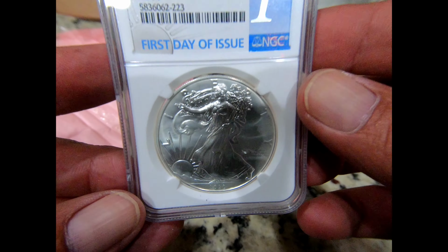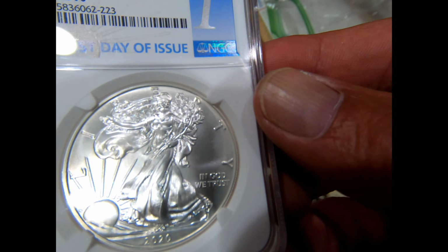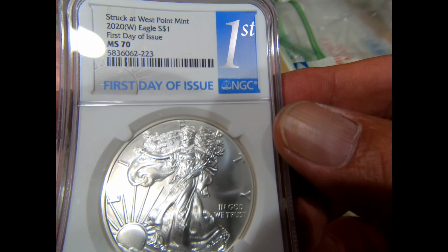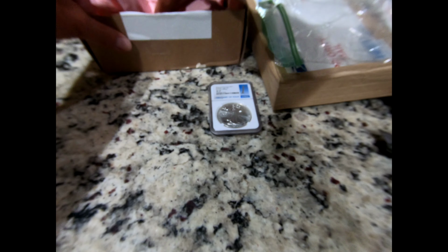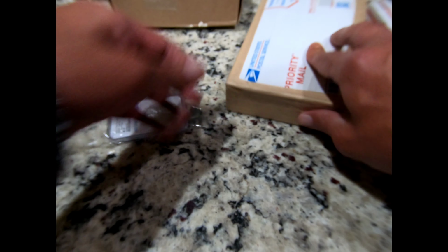Picking up a little silver, just first step issue. Let's see if we can get it without a shadow. 2020 W Eagle MS70 NGC graded. Nice. Got that from a guy on Instagram. Pretty good deal. Let's just put it right back in that little bag.